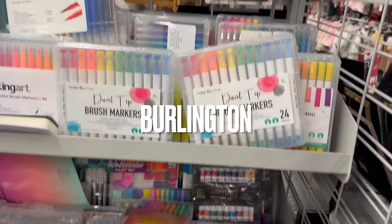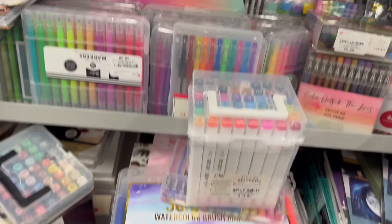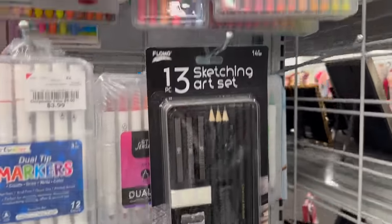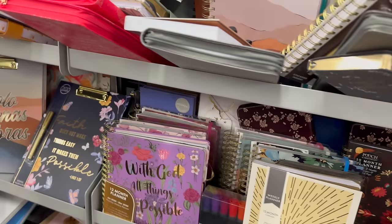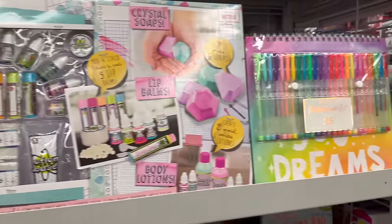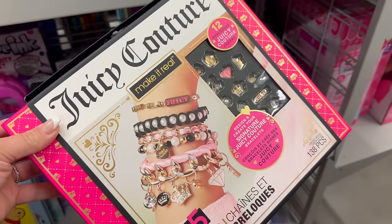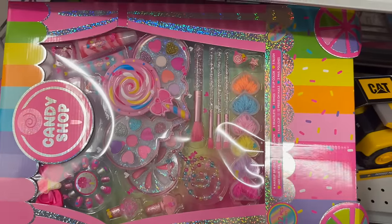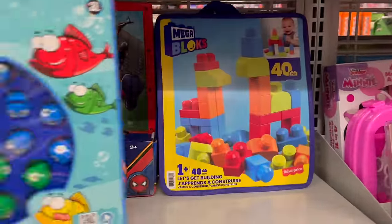Starting off at Burlington, hands down, my favorite section is the art section. My older girls are into art and you can find acrylic pens, professional sketch pads, and sketching art sets. There's everything that you need here to make a really cool artsy gift for your preteens. DIY soaps and lotions and lip glosses and bath bombs. We got rock painting sets, bracelet making kits. These are all really good deals at a highly discounted price, anywhere from $4.99 to $12.99, when they're regularly, I'd say, $12.99 to $30 in a bigger store.